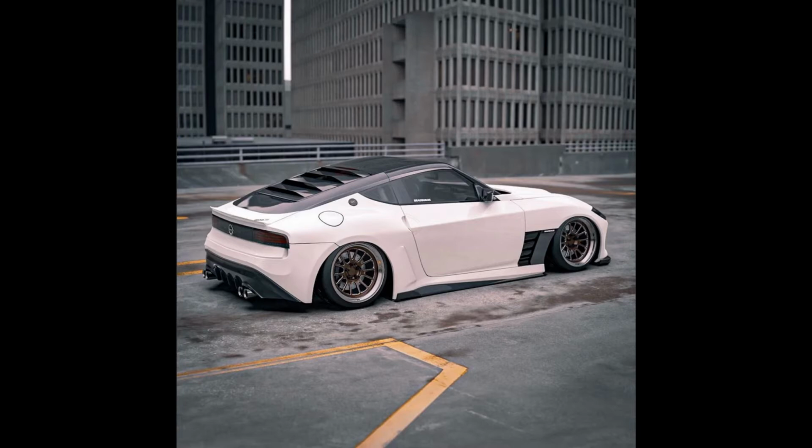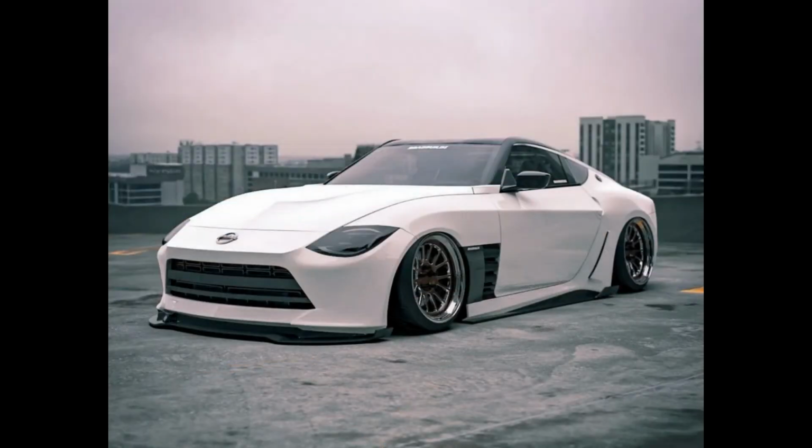Very simple little wing setup on the back. That might even be the factory wing that you see on the Z Proto. I'm not sure about that, but it's very simple and subtle nevertheless. Overall, yeah, it's cool. I'm not a fan of those little vents and stuff like that, but here's just another example of what a nice clean design aesthetic would look like on the new Z.